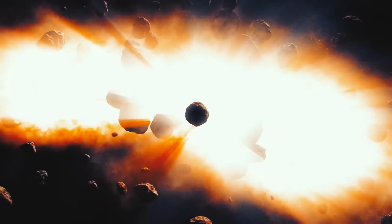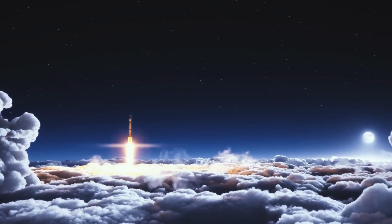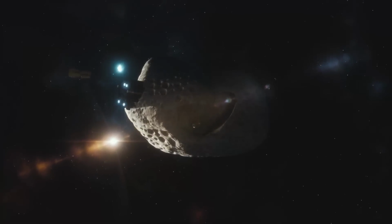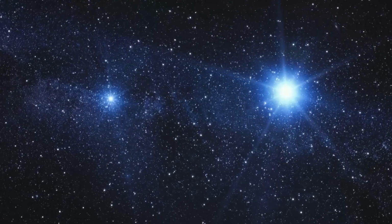slowly changing its route. And one more way to protect ourselves from the asteroid would be to install several rocket engines on its surface. It would turn the space object into a rocket, and we could set its course from Earth. Rogue stars pose a much bigger danger.